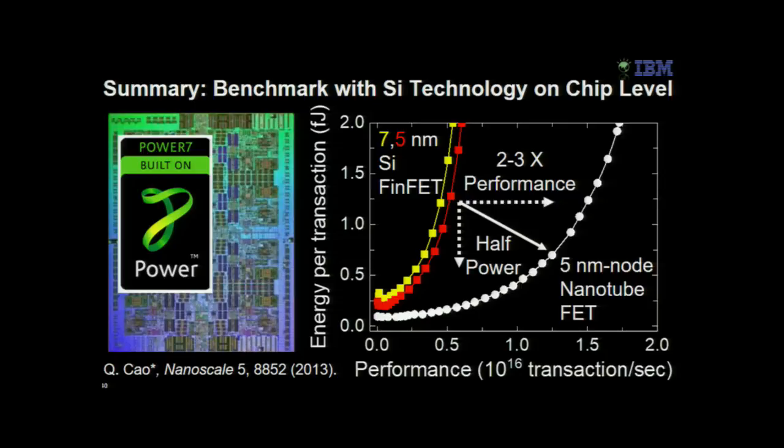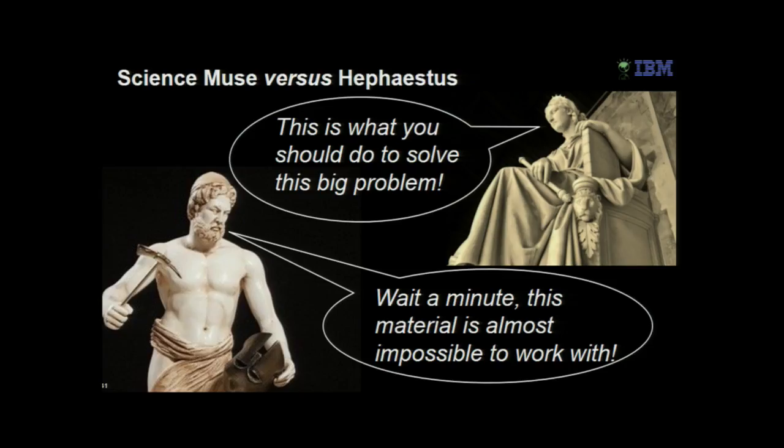So that's the reason why we believe the carbon nanotube transistor is one of the most promising technologies that can keep us going further along the path of Moore's law scaling in the "More Moore" approach, as we call it in the industry. However, up to this point, we just talked about device physics and material science.